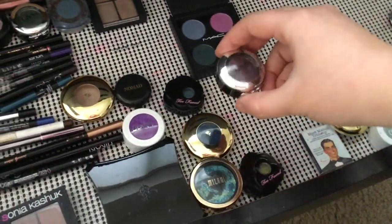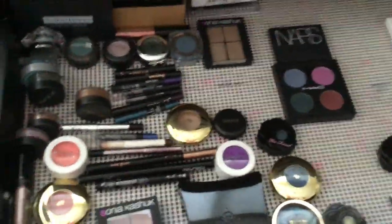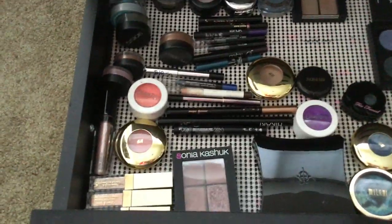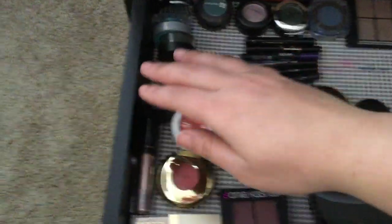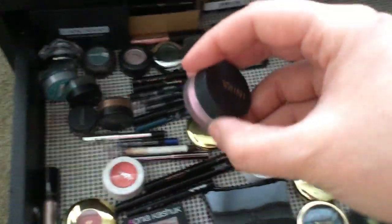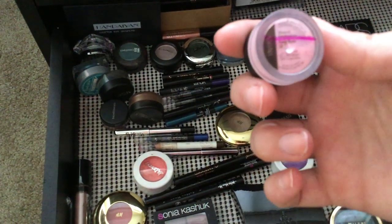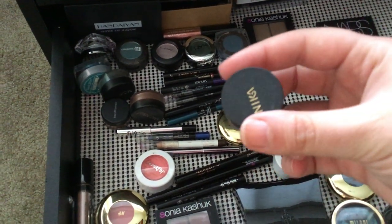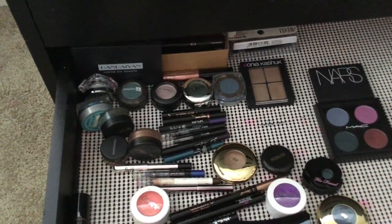This dark purple, I don't think I'd reach for. I really like the ColourPop shades that I have. I used this light pink the other day. Oh, this, it never does what I want it to. I want it to be really bright and pink, and it's just not. It's an Anika eyeshadow in the shade Fairy Floss. So I can pass on that.